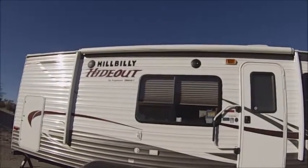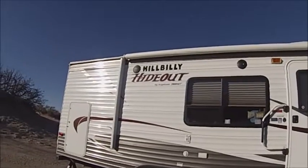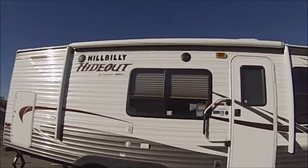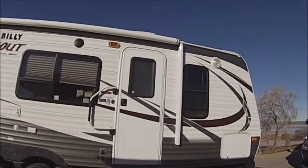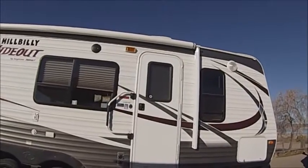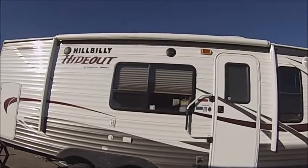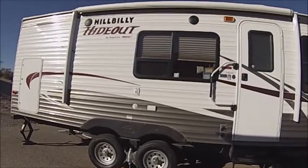But yeah, there's a lot of things that you need to take into consideration when you're thinking about RVing. You know, the size, the weight, and if you're going to have a trailer, then you have to think about what you're going to use to pull it and all those fun things. But yeah, for 2 years so far it's been good. Haven't had to do anything to it at all, other than just raise it up a bit.